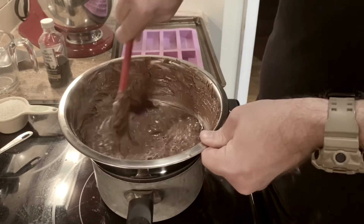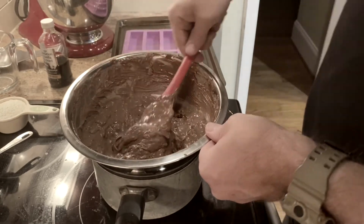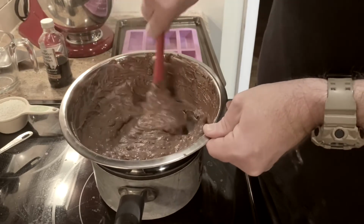Still some more right there. So you have to make sure you get it all. You get the little white clumps in there. Just keep stirring.